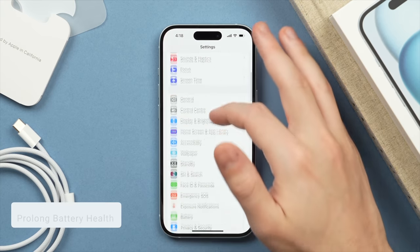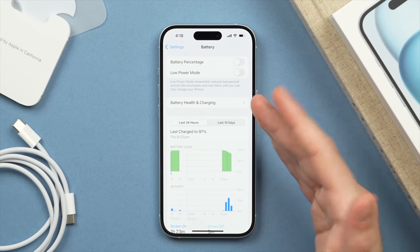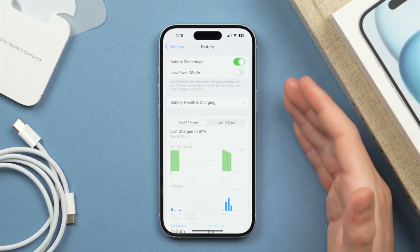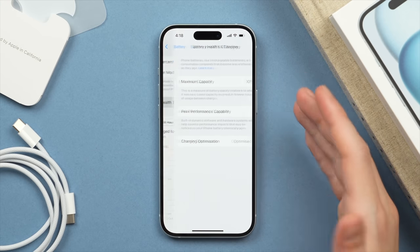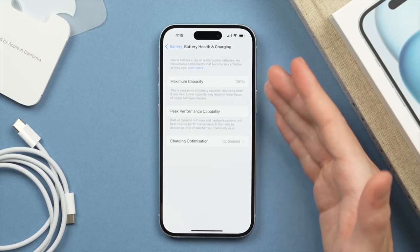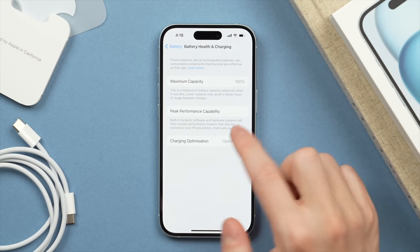Now I wanna briefly talk about charging. So first, we're gonna go into settings and then tap on battery. And here, by the way, you can also make it so that you see the battery percentage in the top right corner of your screen. So if you want that on, that's where you'll find it. Then if we tap into battery health and charging, you'll see that not only can we see the battery capacity, which is always a great way to see your battery health, you also have the option to turn on or off optimized charging.